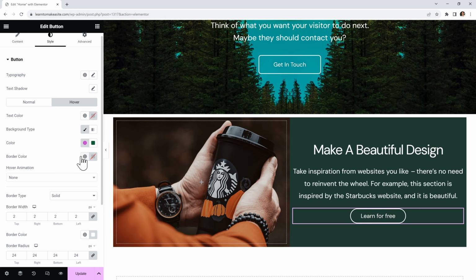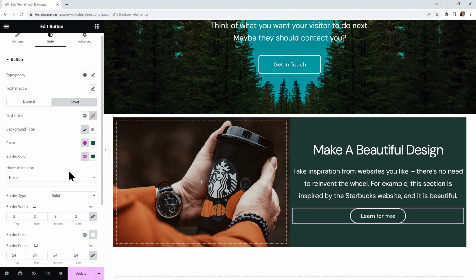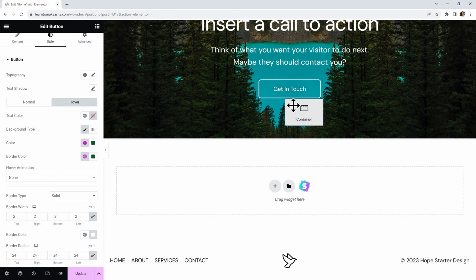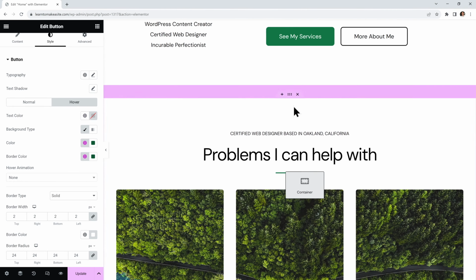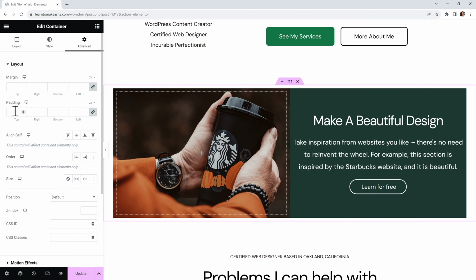First, for my button, I also like to change this border color, and I will make it that same green from our palette. So now the border also becomes green when we mouse over it. I think that's an improvement. Now I will drag this new section higher up because I want it in place of that review section that we removed earlier. Then from the advanced settings, I will want to change this padding.